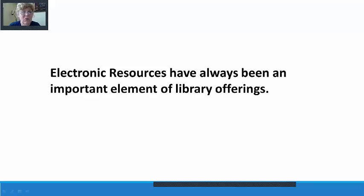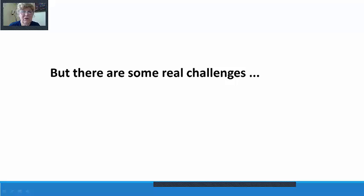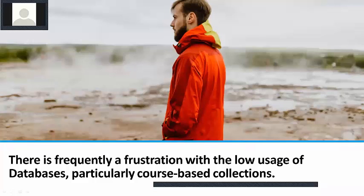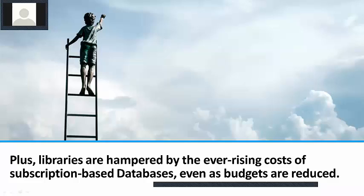So we know that electronic resources have always been important, right? So there are some real challenges, especially today. There is frequently a frustration, if you will, with the low usage of databases, particularly course-based collections. And libraries are now being hampered by costs that keep renewing and getting higher every year when they're subscription-based, and in the presence of budgets that are very often being continually reduced.